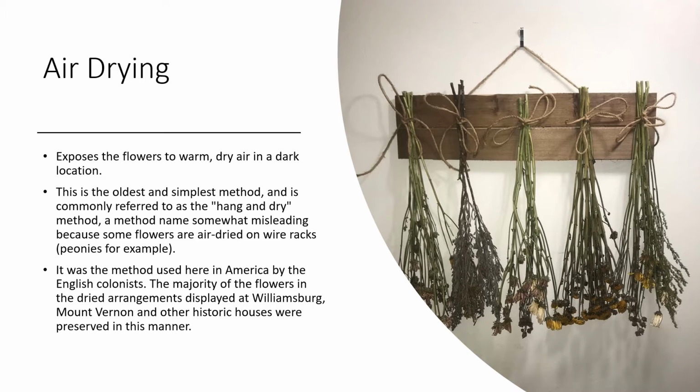Air drying is by far the easiest and probably the most used form of drying flowers. This exposes the flowers to warm, dry air in a dark place. This is the oldest and simplest method. It's commonly referred to as the hang and dry method, a name somewhat misleading because some flowers are air dried on wire racks. Those would be peonies, for example, but that's still air drying, even though this technique that you see there with the hanging is probably the most popular and still the most commonly used.